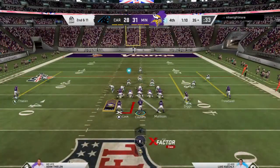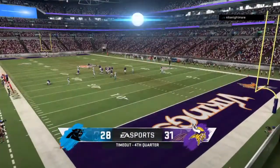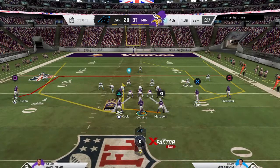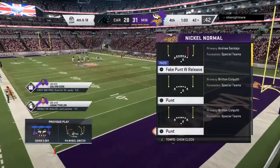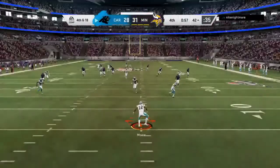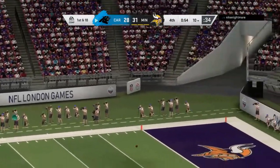Here's 2nd and 11. They run with Cook. He's been busy tonight. And he's going to have to protect the football and take his lumps here at this stage of the game as they stop him behind the line. The last 2 plays each lose a yard. They'll try to move forward here on 3rd and 12. Here's Cousins. And he can't get a throw off. He's taken down. What a huge play at this point in the game. Here's Britton Colquitt now as he's on to punt for Minnesota. He's averaging just under 50 yards a punt as he gets this away. No return, but it goes down as just a punt of 31 yards. And the Panthers will have a 1st and 10 from deep in their own territory.